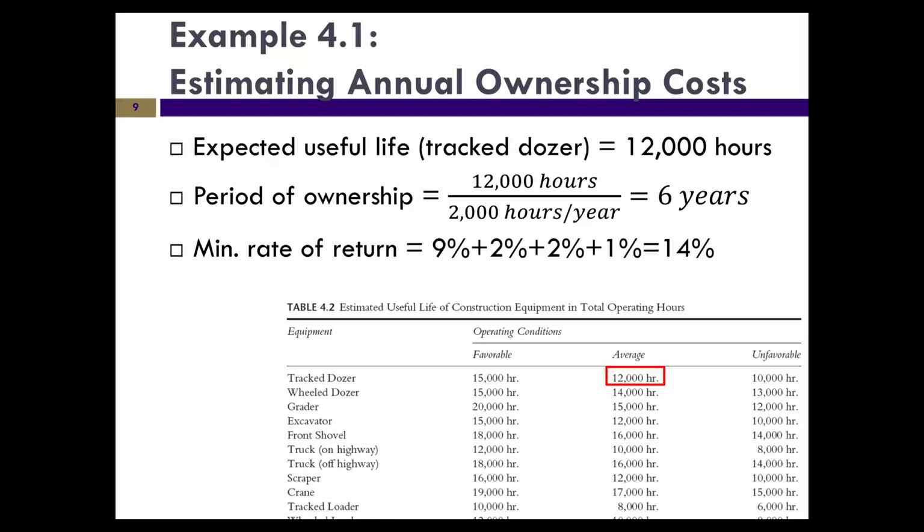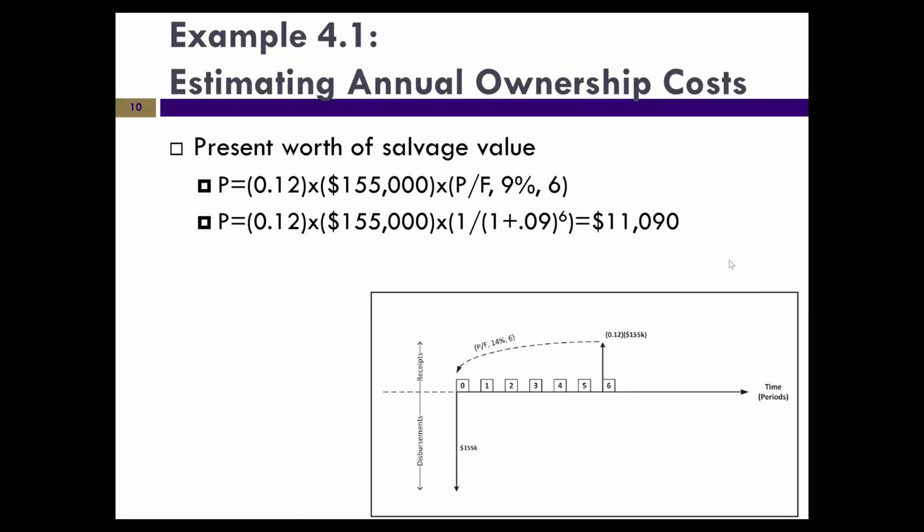The period of ownership, we said we'd use it 2,000 hours per year, so 12,000 hours divided by 2,000 hours per year means we're going to own it for 6 years. The rate of return in this particular case is just 9%, not the 14 you're seeing. So the first thing that we need to do is to figure out what the present worth of the salvage value is, and we say that in 6 years we'll be able to get 12%, 0.12, of $155,000.